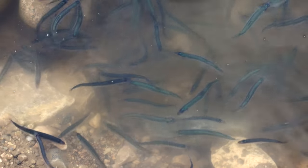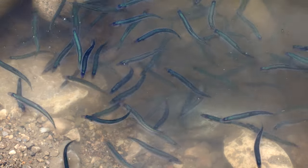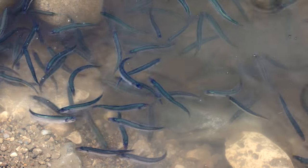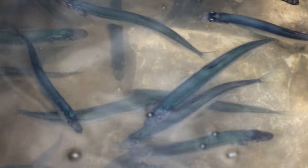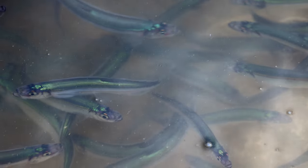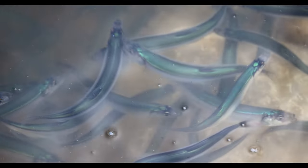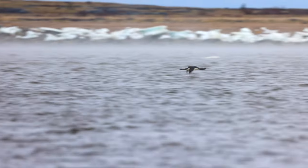Belugas thrive on capelin. They are little fish, maybe 4 to 6 inches long, a member of the smelt family. Very edible, high in omega-3 oils. And this is kind of the lifeblood of the Churchill River at the mouth of Hudson Bay. Definitely a required dietary element for the belugas.